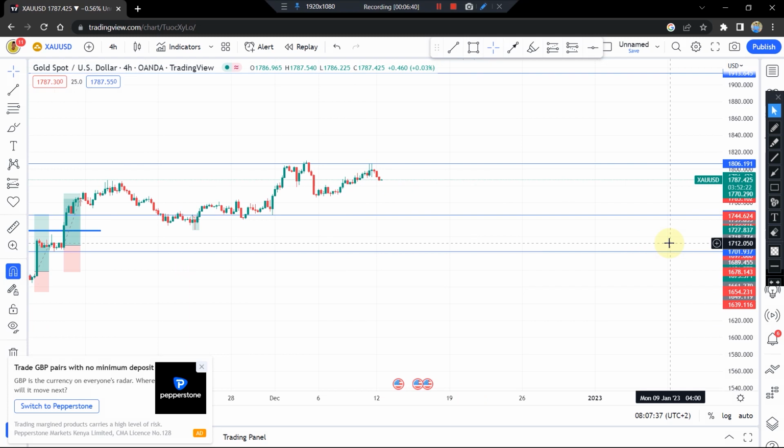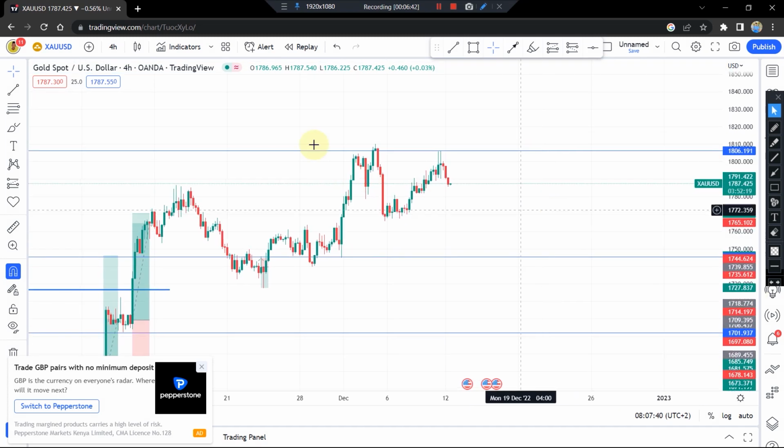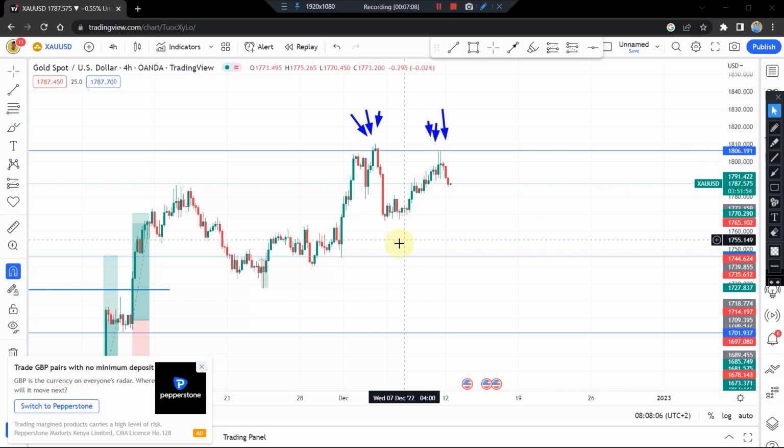So there we go. Now you guys can see that we hit the level. I think this was December 5th, due to the fact that we are on the 4 hours. So we hit this point sometime back, right? And then it was respected, and again previously, like you guys saw, it was respected some time back. So it's obviously a key level. So same thing happened again, and it was respected.